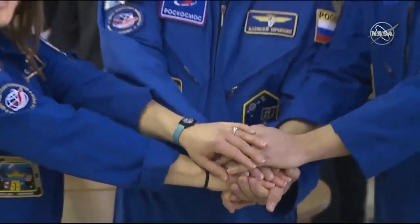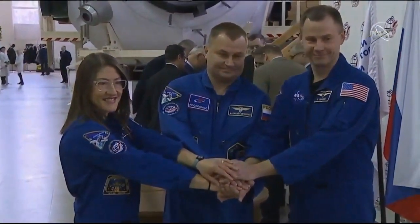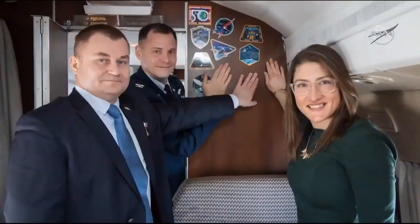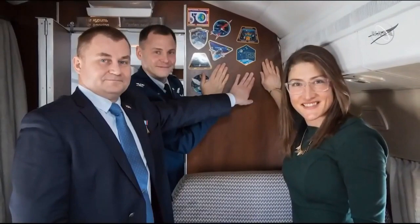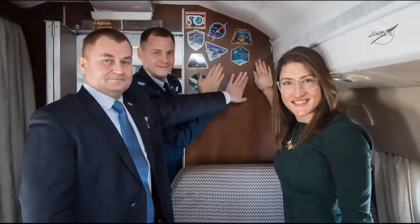A few weeks ago, Hague, Koch, and Ovchinin wrapped up their work at the Gagarin Cosmonaut Training Center in Star City, Russia, and passed their final exams, then left for Baikonour and final preparations for their launch on a 6.5-month mission to the International Space Station.